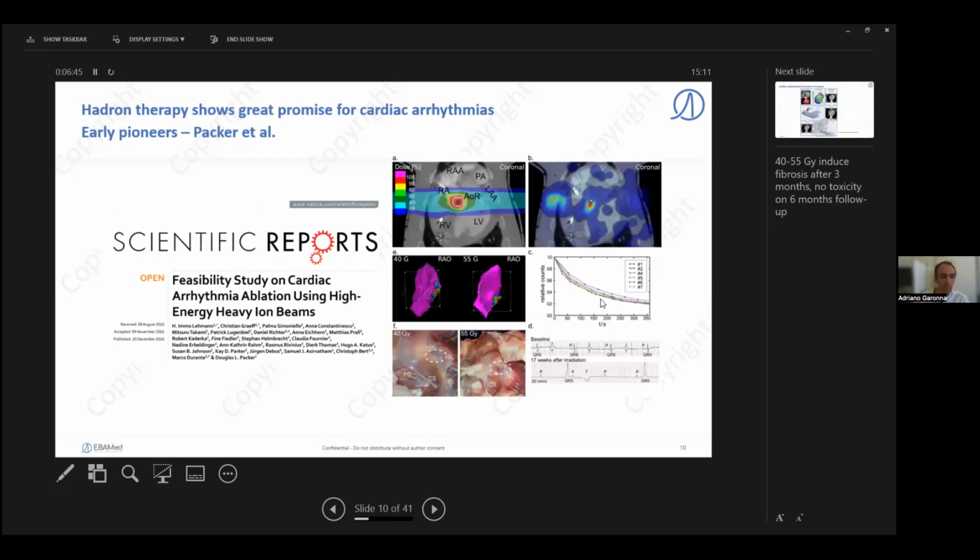Also in parallel, the group of Dr. Packer from Mayo Clinic did extensive work on animals and now also patients to prove what is the effect not only of photons but also of protons and carbon ions. This is one of the first, let's say, one of the largest publications that they had looking at carbon ions, where you see the treatment plan on the top.